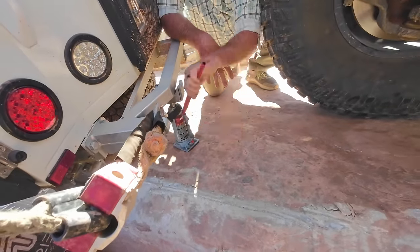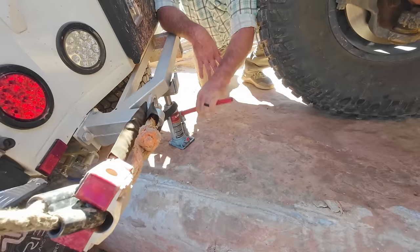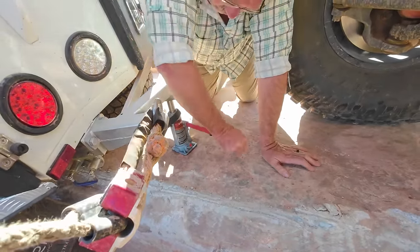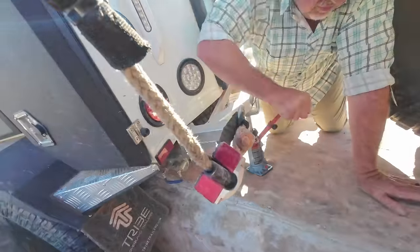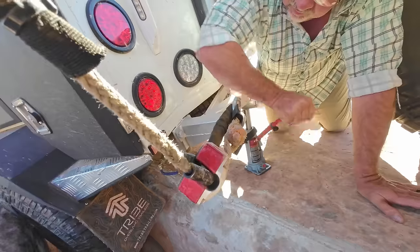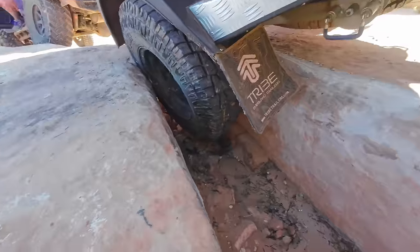We're now on to plan C, and that's going to be to try and jack it up a little bit and then get a couple rocks under the tire and then have Phil winch it backwards, the whole thing, the Jeep and the trailer, to try and get us in a better position. So we're going to get it up as high as we can with the jack, and let's hope for the best. Sometimes third time's a charm.